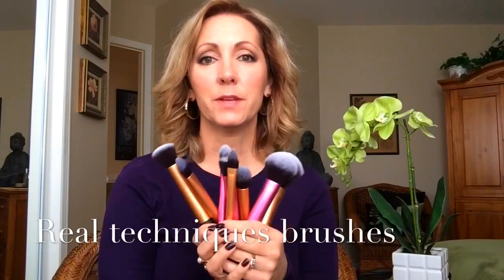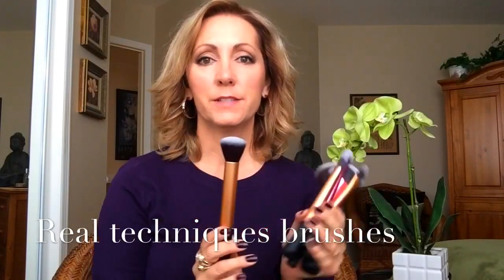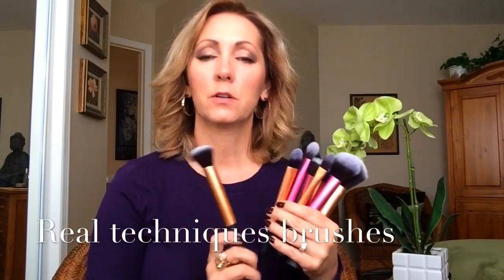I found this little caddy for the brushes at Winners, which is like Marshalls. So I thought I'd break them down into just brands of brushes. It might be quicker and easier. These are obviously Real Techniques. They're great quality brushes for the price.